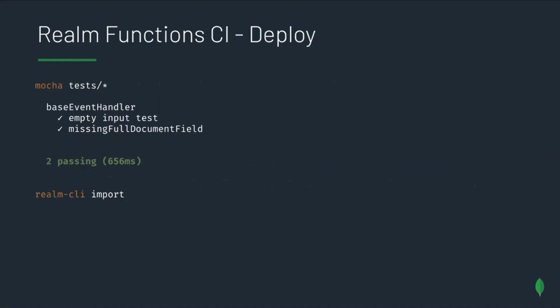All of these tools combined with the Realm CLI for publishing can be added to the continuous integration system. The CI can then run automated tests, coverage reports, deployments based on the standard CI procedures. Here are some more details on how triggers work behind the scenes.